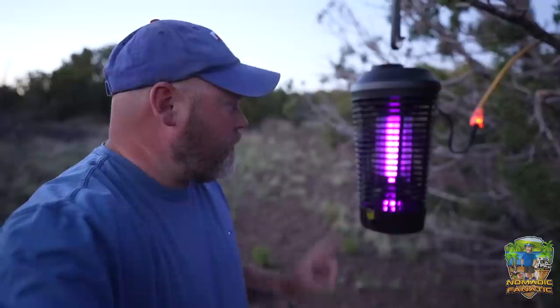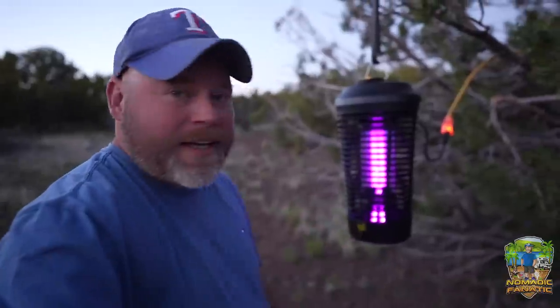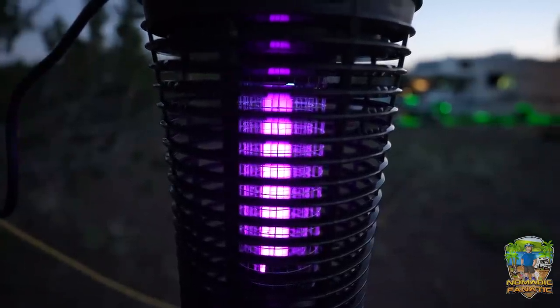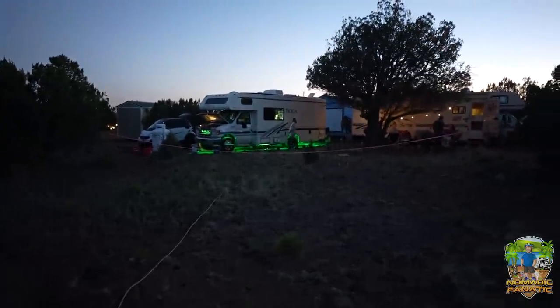And this one here, this one's rated for 1 acre coverage. Well, I have 1 acre of property here, so that's perfect. We'll get them all over here to get them zapped, and then we can enjoy a bug-free area, I don't know, 20, 30 yards away. There's one. Yeah, not bad. It keeps camp a little more pleasant at night.